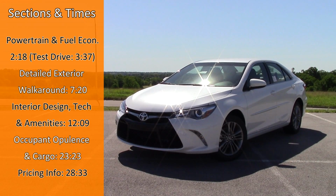The Toyota Camry is Toyota's best-selling model, and it has been the best-selling car in the United States for 18 out of the last 19 years. After an aggressive refresh for the 2015 model year, Toyota isn't yet ready to mess with success again.